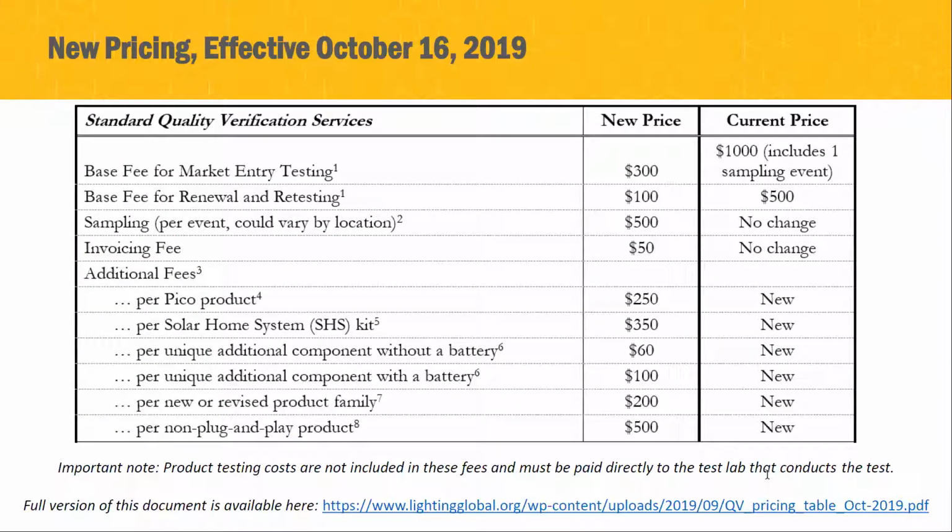So here it is, the new pricing table. It's actually on 2 pages. This is the first of the 2 pages. And there are a few things I want to point out here. One is that instead of charging a fixed fee, as I mentioned, for each Pico product and each SHS kit that's going through market entry testing and retesting, we have broken out our fees into a base fee for products going through market entry testing of $300 and a base fee for renewal and retesting of $100. And then there will be additional fees assessed on top of that, depending on how many products are being covered by the testing agreement, and how many other components are included in that product.